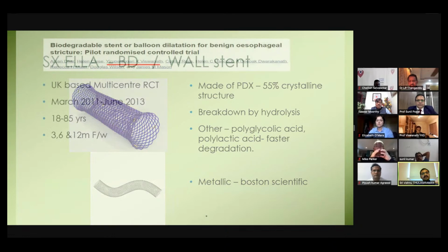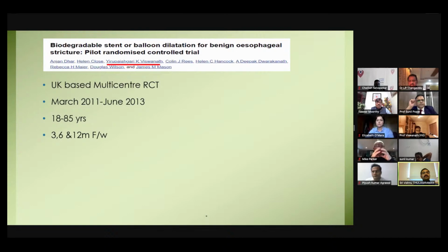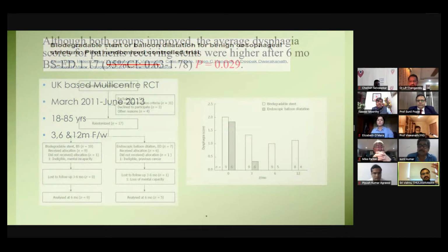So this is our experience from James Cook, a UK-based multi-center randomized controlled trial where the patients were recruited from March 2011 to June 2013. The cohort was aged between 18 and 85 years, with benign esophageal strictures, and they were followed up at 3, 6, and 12 months. It wasn't a big cohort, as you can see, it's only 17 patients.